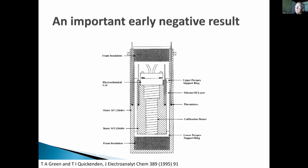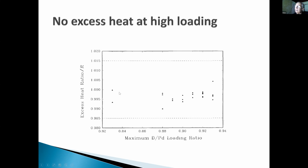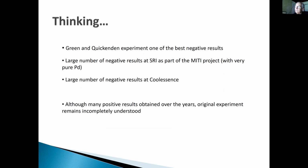Green and Quicketen did an electrochemical experiment and achieved very high loading, trying as close as they could to follow the early SRI work. They got no excess heat. This is probably the best of the early negative results. A minor issue is that at SRI, they used current ramps as a way to stimulate excess heat bursts, whereas Green and Quicketen kept their current absolutely flat and constant, which at SRI at the time would have produced no excess heat as well.